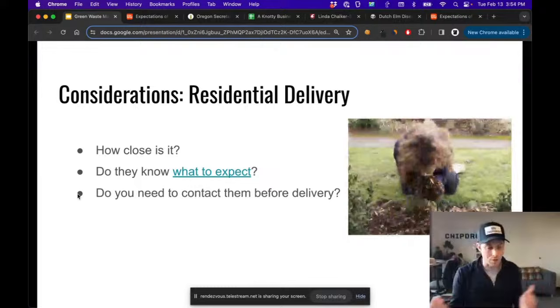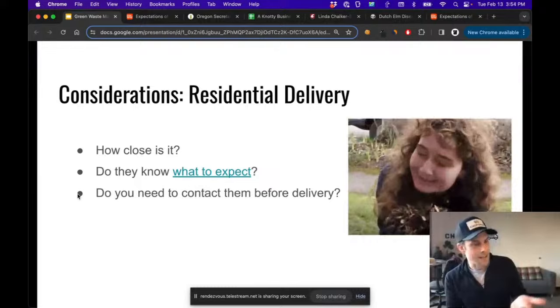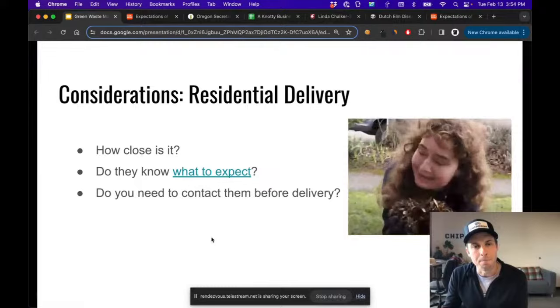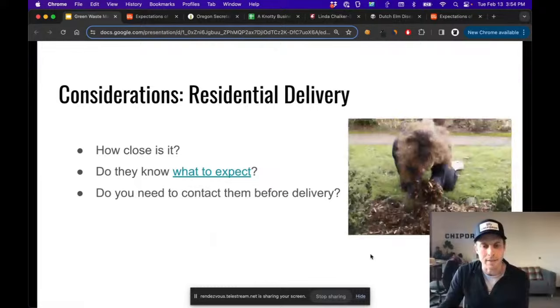And that's another difficulty, and actually another impetus for creating ChipDrop, is just having this clipboard with people's addresses and phone numbers and trying to call them frantically and get a hold of someone. So, yeah, it's kind of up to you. For ChipDrop, though, technically, the rule is that you do not have to make contact ahead of time.